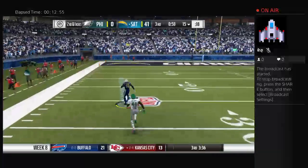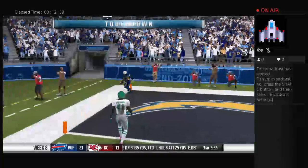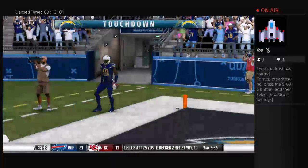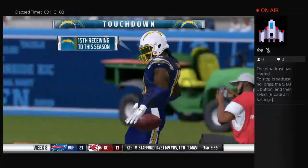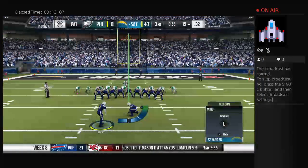And got his man complete. And touchdown. Brashad Perriman, 85 yards. And this Charger offense is running away with this one.